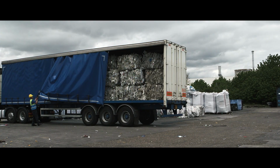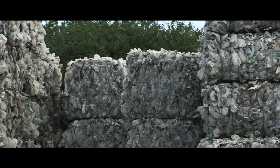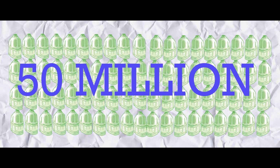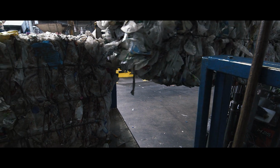HDPE-rich bales arrive at the Polymers plant. The bales are offloaded from the delivery truck and stored in the yard, ready to be processed. On average, over 50 million milk bottles are produced using plastic from Biffa Polymers every week. The HDPE-rich bales are transported from the yard into the facility.